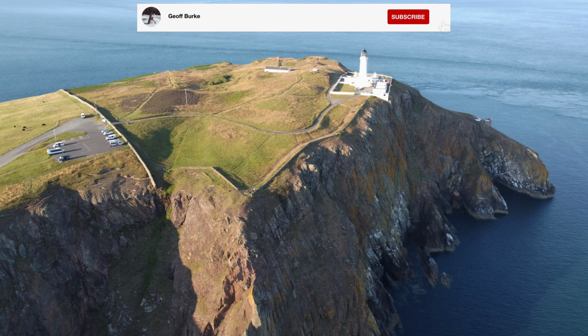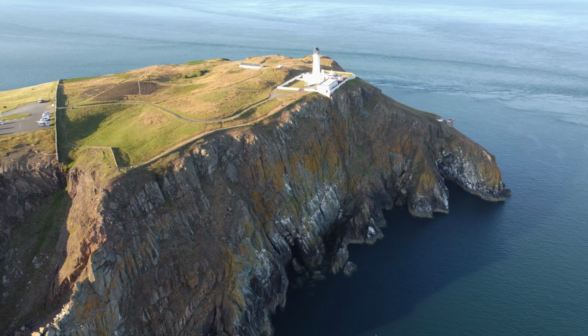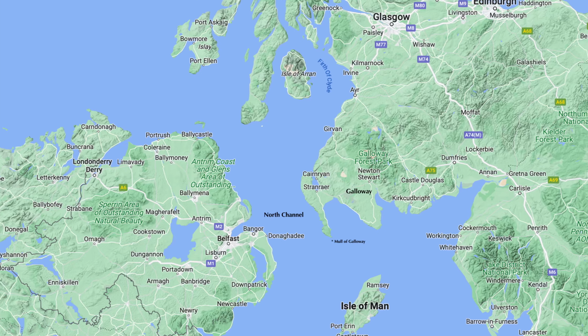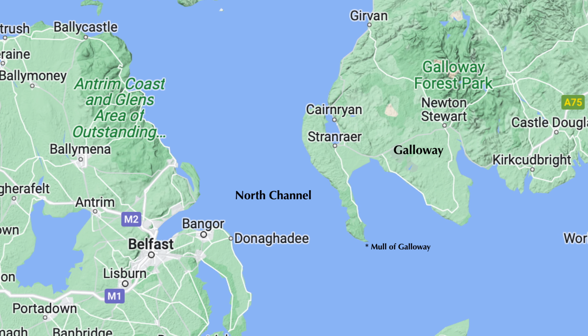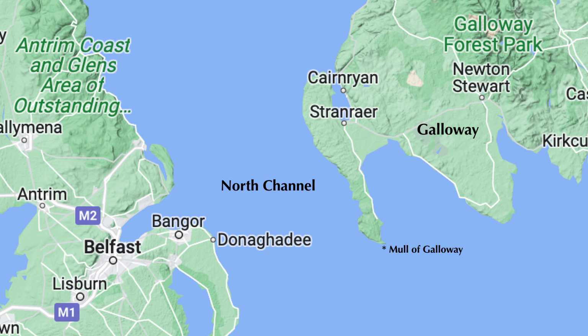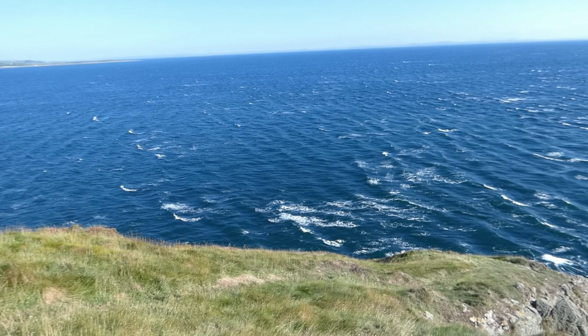The Mull of Galloway marks the southernmost point of the stretch of sea separating Scotland from Ireland, known as the North Channel. Several strong tidal streams converge and mix off the end of the Mull, and that with opposing strong winds and swell can produce treacherous sea conditions.